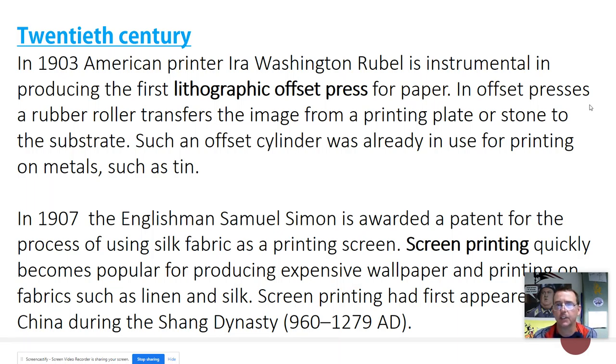20th century, 1903, American printer Ira Washington Rubel is instrumental in producing the first lithographic offset press for paper. With offset presses, basically you have a plate, which is flat, and the image on the plate goes to a rubber blanket, and then the rubber blanket goes to the substrate, and in this case, it's probably paper.